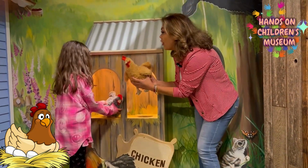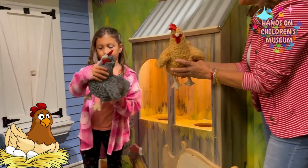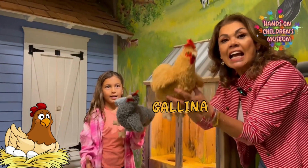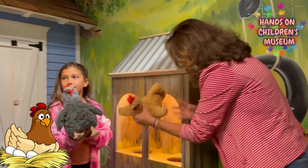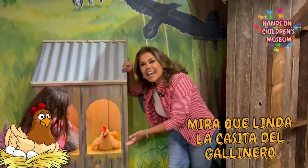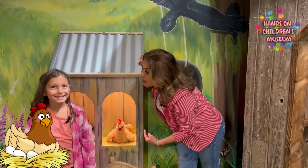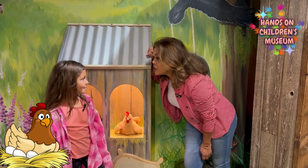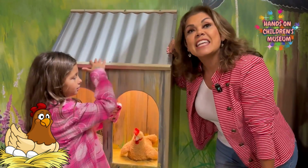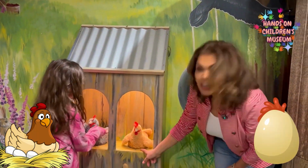Las gallinas. ¿Qué es esto? Gallinas. In English, how do you say? Hen. This is a hen. Gallina. So let's go put our chickens right here. This is so cute. Mira qué linda la casita del gallinero. This chicken coop, how do you say chicken coop in Spanish? Gallinero. And this is where the chickens are laying their eggs.